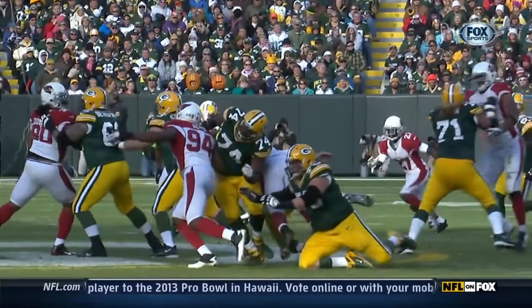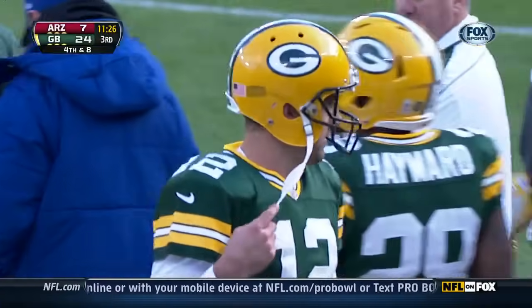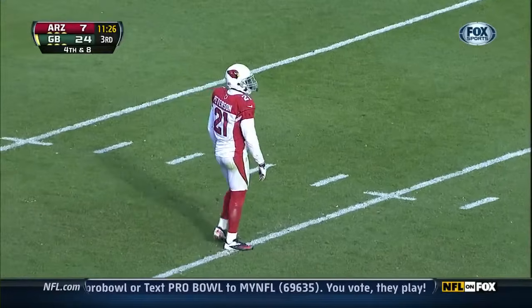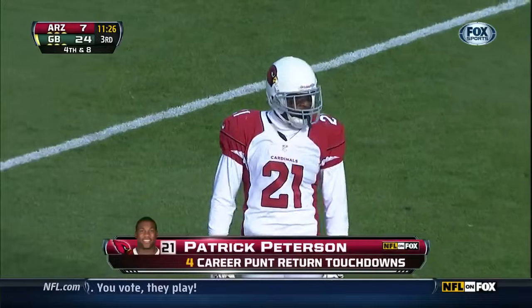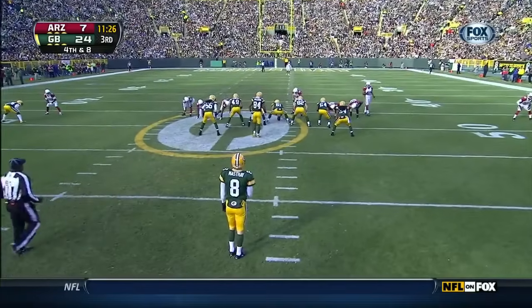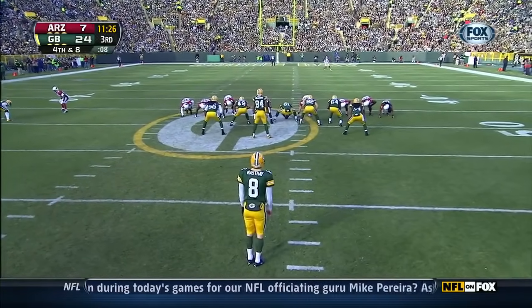T.J. Lang, as you said, Joe, going from the guard position out to right tackle with Bulaga going down. Aaron Rodgers didn't sense him coming. I know last week Rodgers was wanting the tuck rule call to avoid a fumble. That time, clearly empty hand coming forward, the correct call was made. So now fourth down and 8, second punt by Maste.